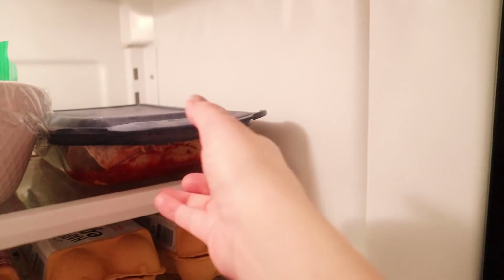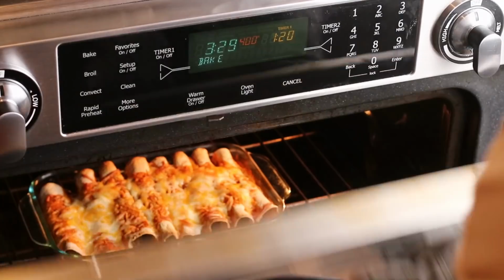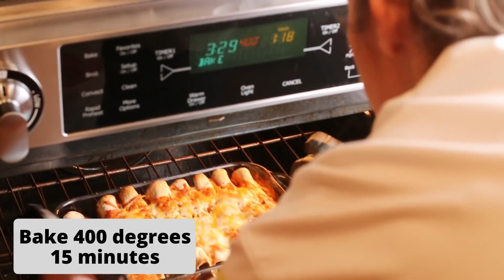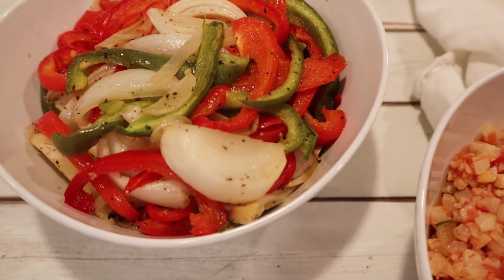Meal number 3, we're gonna be having enchiladas. Now, if you decided to freeze these, you can either take them out of the freezer the morning of and just let them thaw throughout the day, or you can cook them from frozen. Along with our enchiladas, we're gonna have more of those roasted vegetables that we made the other night.